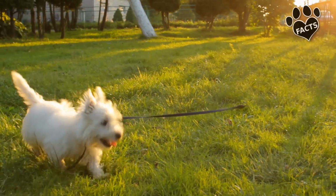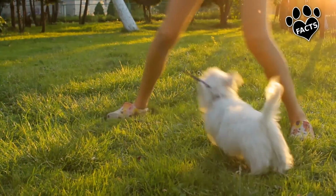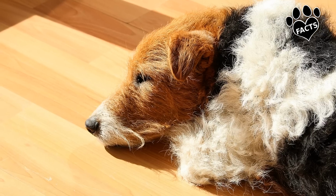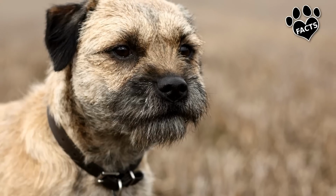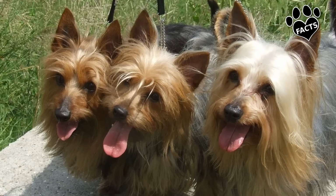Before we get to number 1, the Terrier group is full of small dog breeds that don't shed or shed minimally. We've already included several, but others include the Wire Fox Terrier, Dandy Dinmont Terrier, Cairn Terrier, Australian Terrier, Border Terrier, Bedlington Terrier, Sealyham Terrier, Silky Terrier, and Welsh Terrier.